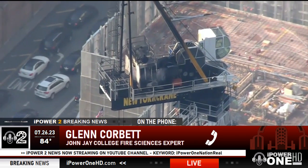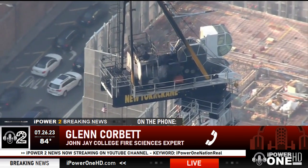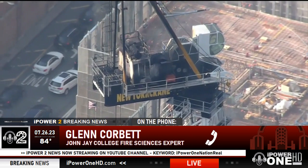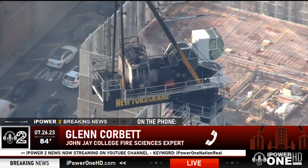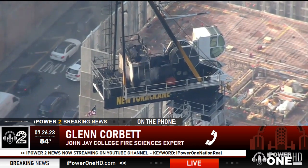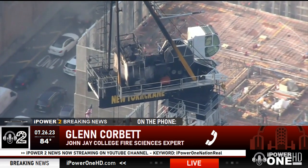And then true to form here, it looks as though they have extinguished this fire. You can still see a little smoke emanating from the top of this crane here, but for the most part, the flames that we saw about 15 to 20 minutes ago, those have been extinguished.